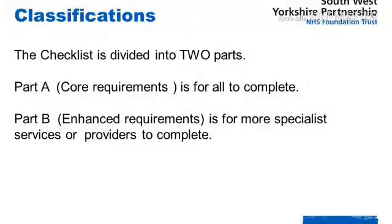The checklist is divided into two parts. Part A is for everyone to complete, whether you're someone who just wants to make spaces autism friendly, and Part B is more for enhanced services and specialist services who want to look at what could be done further.